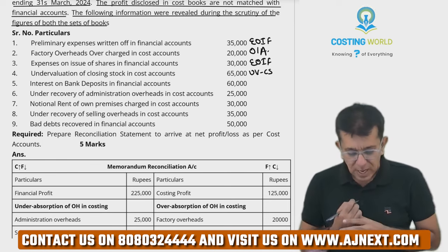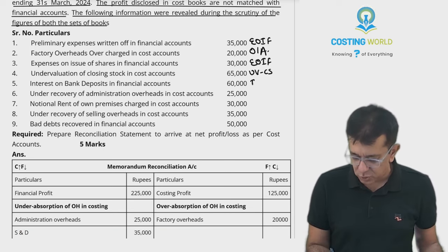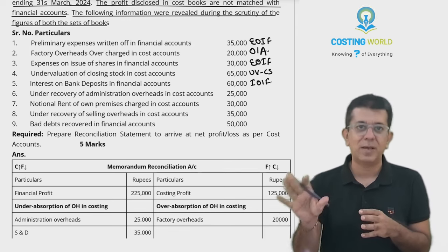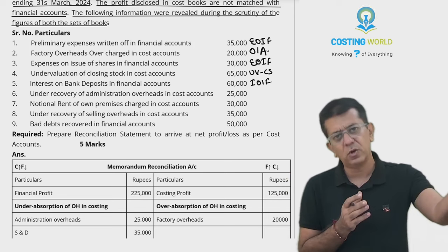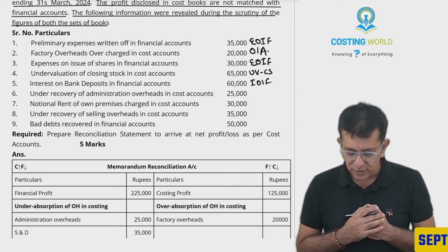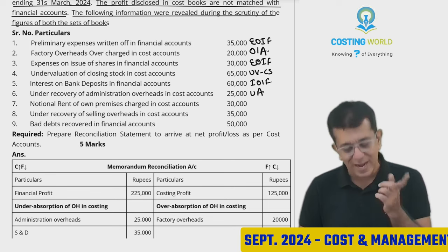Further, interest on bank deposits in financial accounts. I guess this should be income only in financial accounts. So, we had some bank deposits. We put the money in the bank. We got interest from there. Such things do not appear in cost sheet, right? They only appear in your financial account. So, therefore, this is income only in financial. Under recovery of administration overheads in cost accounts. So, therefore, this is under absorption of admin.